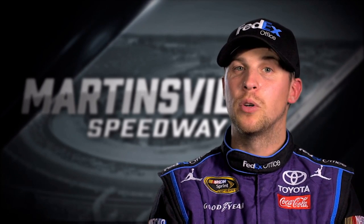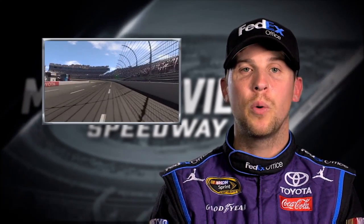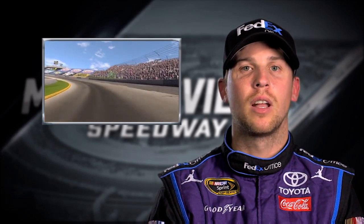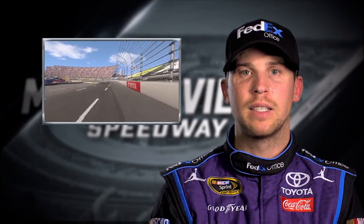Martinsville is one of the most technical racetracks that you go to. There's times when you go into turn one really, really early, you have to let off the gas and use a lot of brake. I typically like to keep it as tight around the curb as possible. That's typically your fastest line.